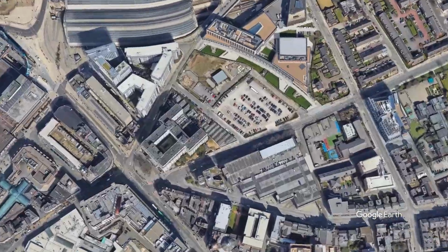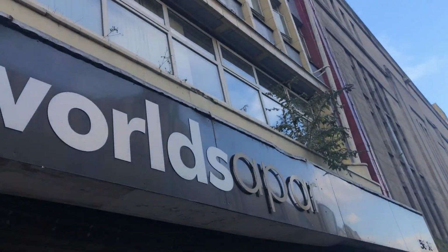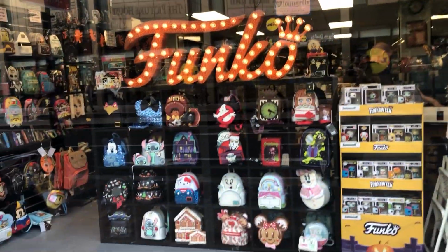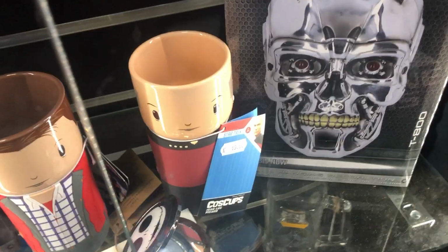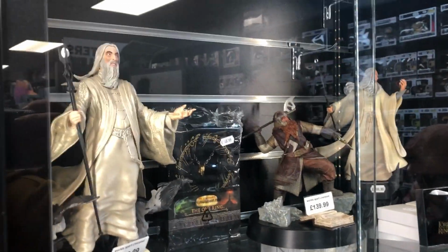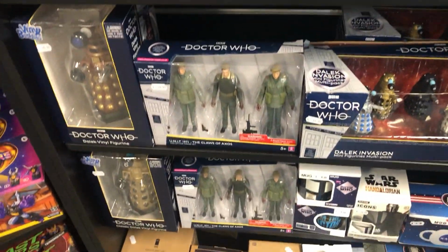We also spotted Worlds Apart. I mean, when you see a neon sign saying Pop Funkos, you know there are going to be a ton of Pop Funkos inside, and there were. Oh my goodness, so many, such a variety. It was so cool. There was a Captain Picard mug, which was adorable, and some Lord of the Rings statues, and we found some Doctor Who merchandise. Not a lot, but there was some.